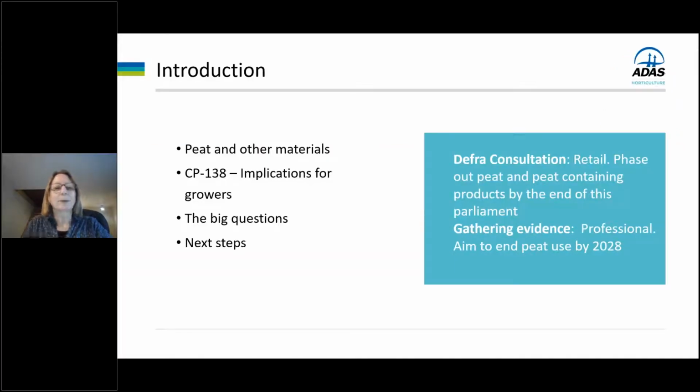So today I'm going to talk to you quickly about peat use at the moment in the UK, and then again look at CP138 and the implications for growers, then consider some of the big questions that remain and what are the next steps, what work is currently going on.